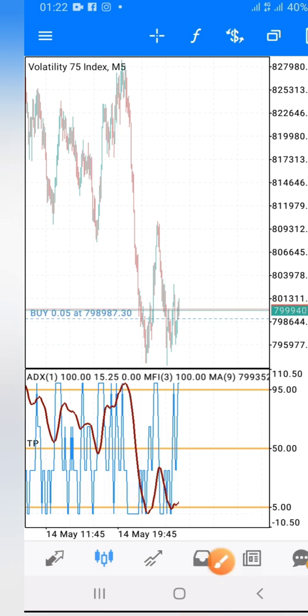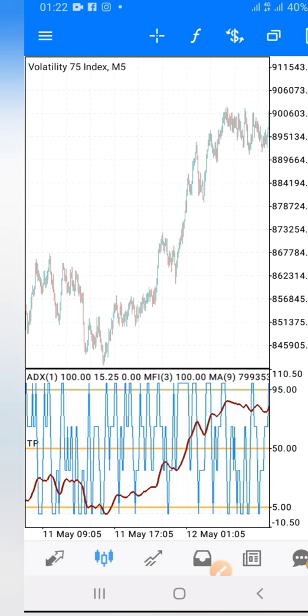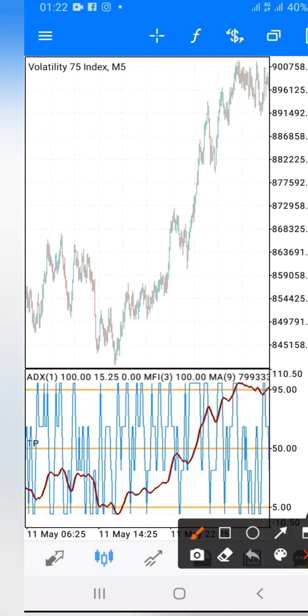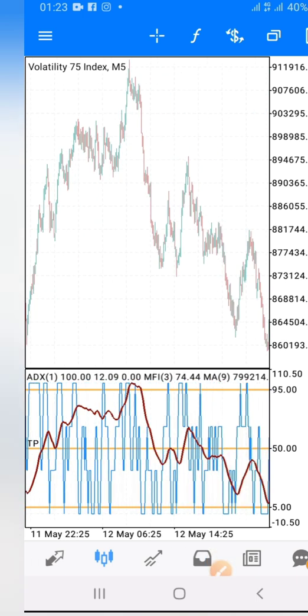All right, so now let's backtest a little bit so that you'll be able to understand what I'm saying. Now when you look at this chart here, when you look at this zone here, and you look at this place here, you see what happened there. As soon as this red line and the blue line cross this level 5 and start going back up, no matter what happens, you stay on the trade. Where you should be looking at for TP should be at this 50 level. All right, that is if you are buying. And if you are selling, the same thing applies from this zone here.